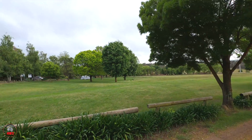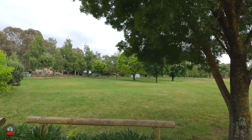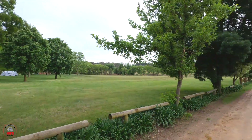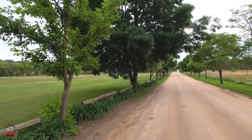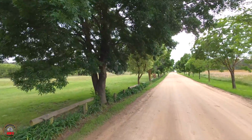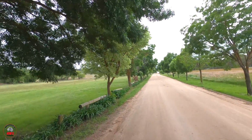And as you can see through there on my left, there's some more camping. I don't know if you're supposed to camp in that one or not. Anyway, people are camped in there, so that's all good. But this is the way you normally drive in straight from the road. You just come straight ahead here and head down towards the lake.